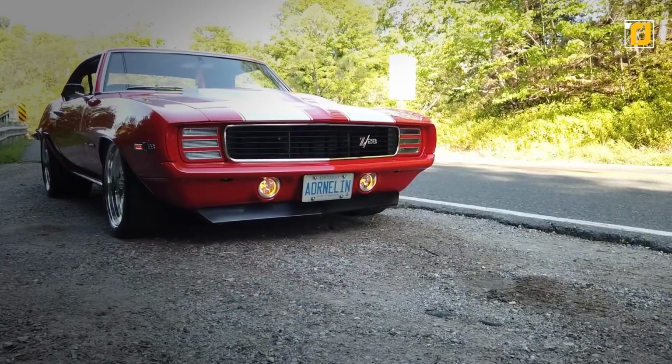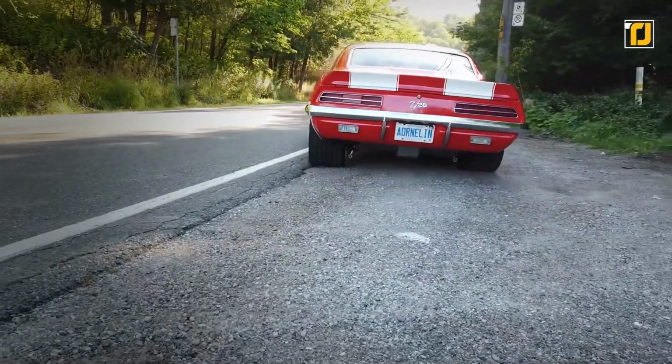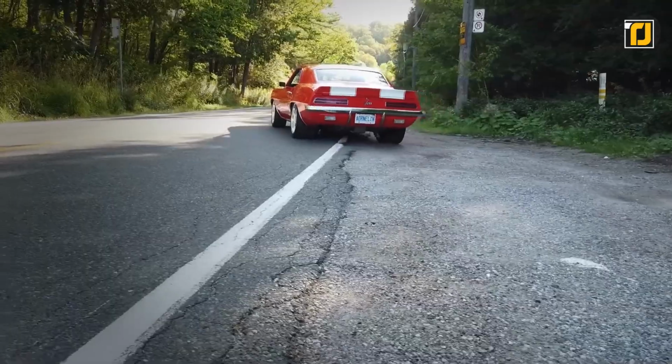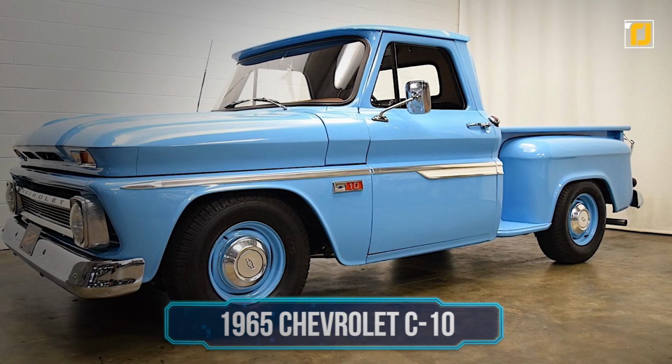The twin wheelie bars on the car work, but the Simpson drag chute is only for show, as Brad does not take his prized car racing and does not plan to anytime soon. Number 6. 1965 Chevrolet C10.